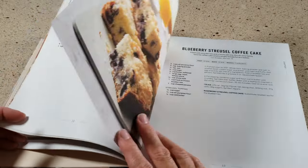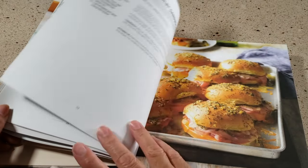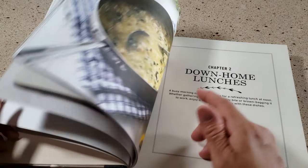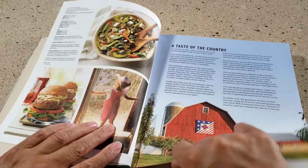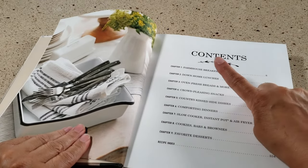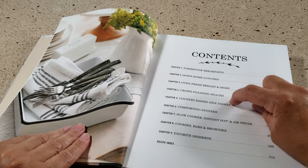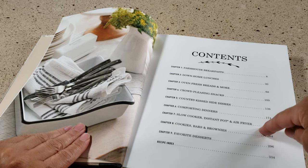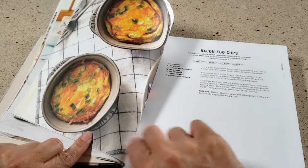Pancakes and quiche. Coffee cakes, hashes, honey bagels. Ooh, I do want to learn to make bagels. Down home lunches. So what do we have here on the table of contents? Farmhouse breakfast, down home lunches, oven fresh breads, crowd pleasing snacks, country kissed side dishes, comforting dinners, slow cooker, Instant Pot and air fryer, cookies, bars and brownies, and desserts. So this looks pretty cool.